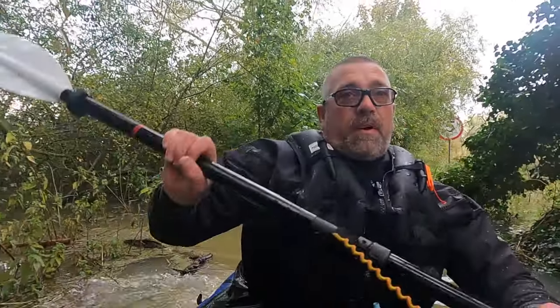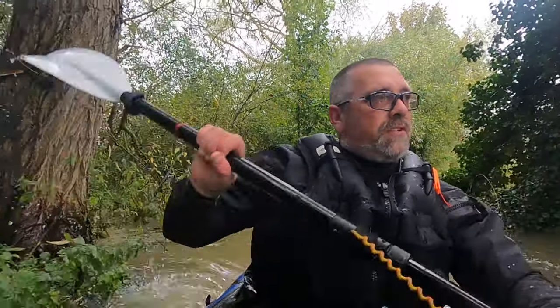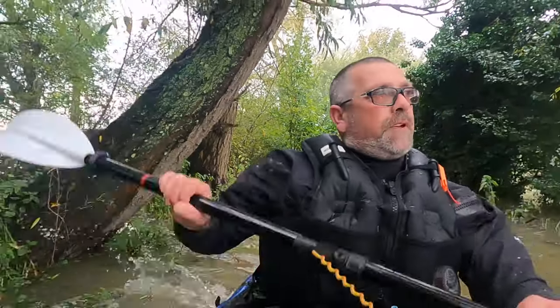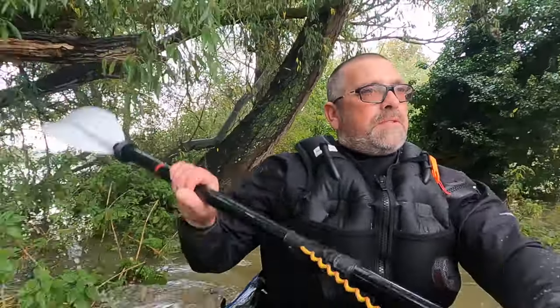Well, we're actually on the footpath at the moment. There is still a fair bit of water coming off the fields there. And I think I might be able to get onto that field over there. Let's go and have a look.